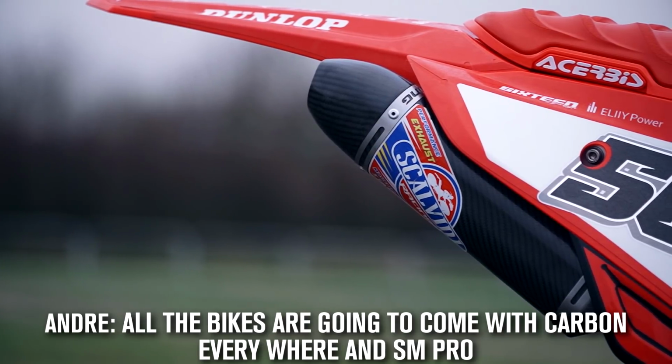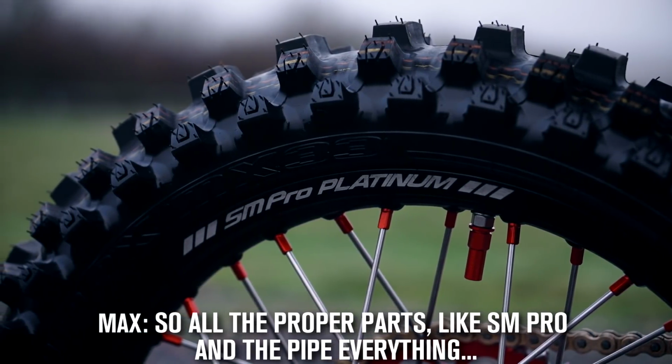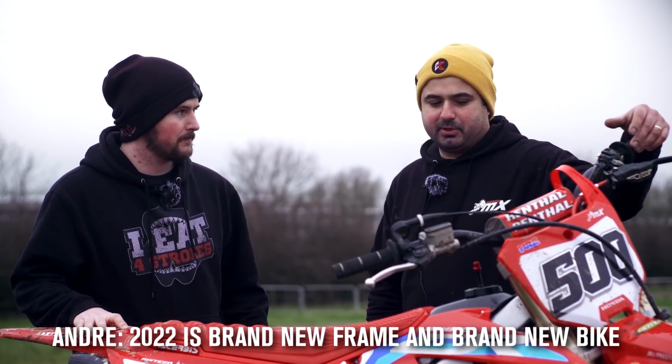All the bikes are going to come with the carbon everywhere, SM Pros, and all the proper parts, like you say, SM Pro, the pipes, everything. 2022, you know, brand new frames and brand new bikes.